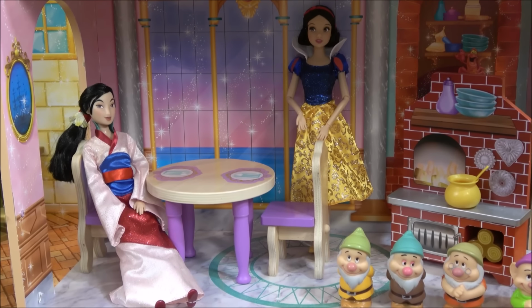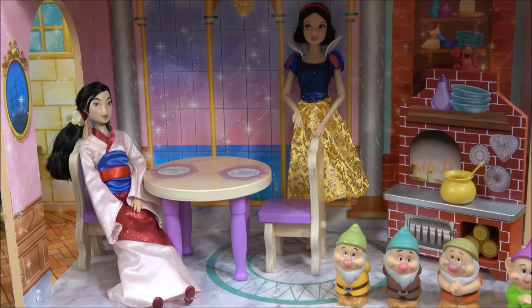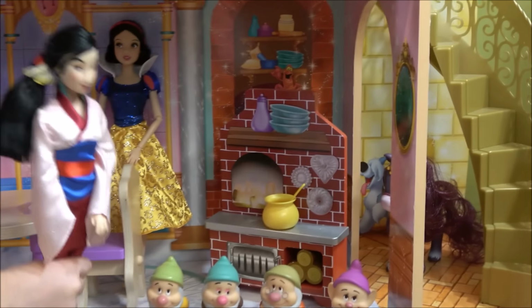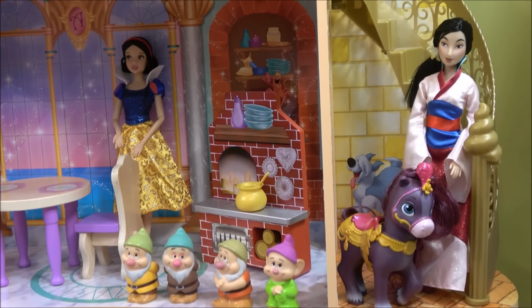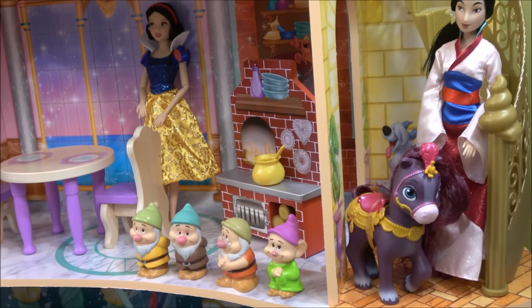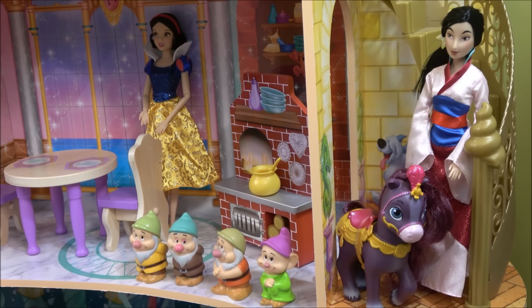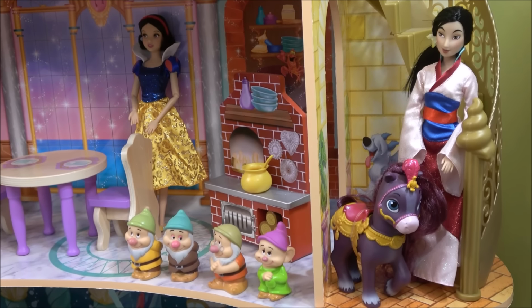Oh, Mulan, I saw a pony under the stairs. Maybe it's yours. Maybe. I'm gonna go see. Oh, let's see. Is it actually there? Oh, my beautiful pony. Oh, you're so cute. Yes, you are. I missed you so much. I never thought that you were actually gonna come.